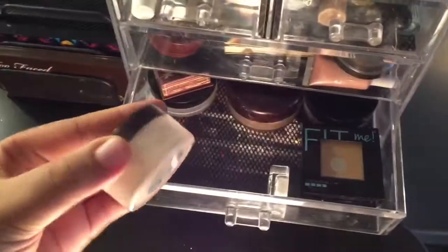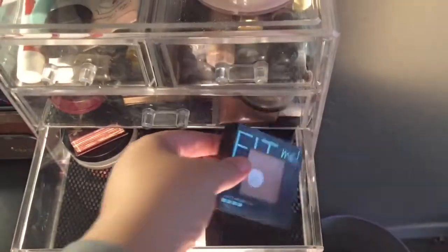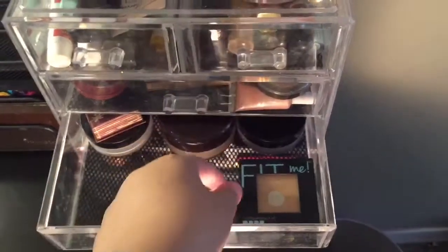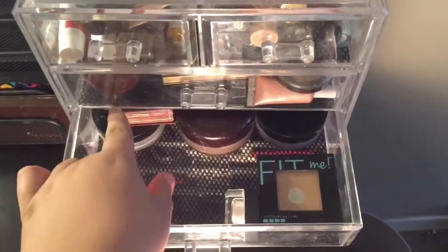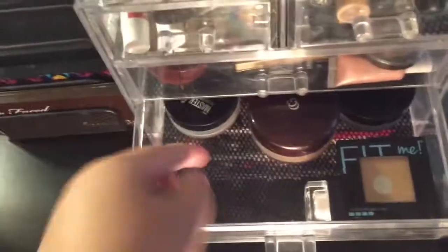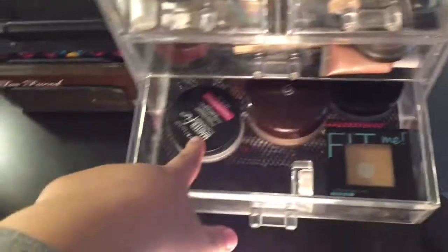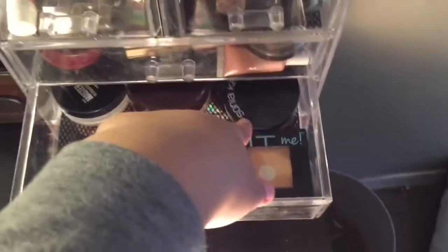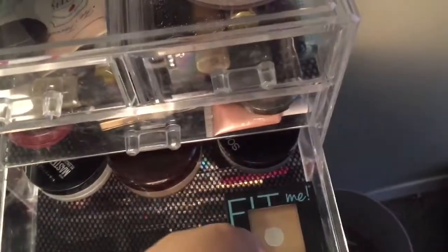I have some Laura Mercier loose powder, Maybelline Fit Me powder, a little e.l.f. under eye setting powder, Hoola bronzer by Benefit. Oh my god, move. I have the Master Fix powder by Maybelline. That powder sucks. Do not buy it. I have a CoverGirl loose powder. And then I have a Sonia Kashuk powder. That one's alright, but it has flashback and it has those small glitters in it.